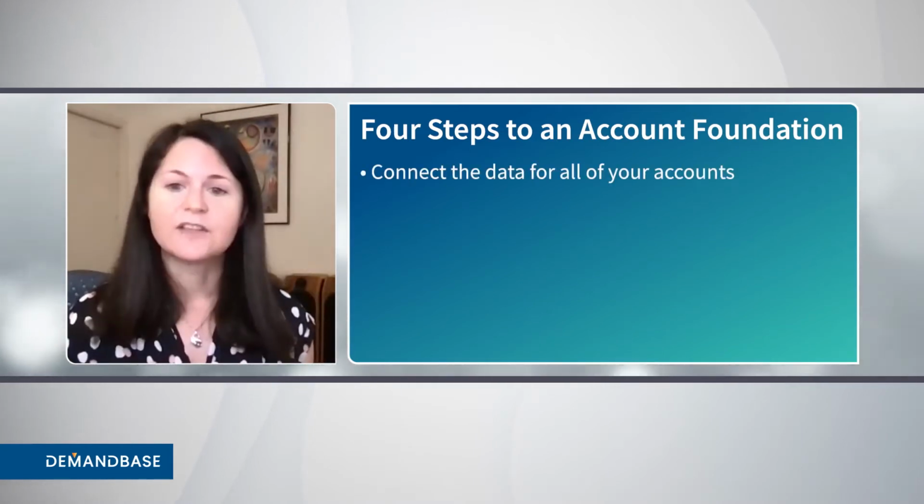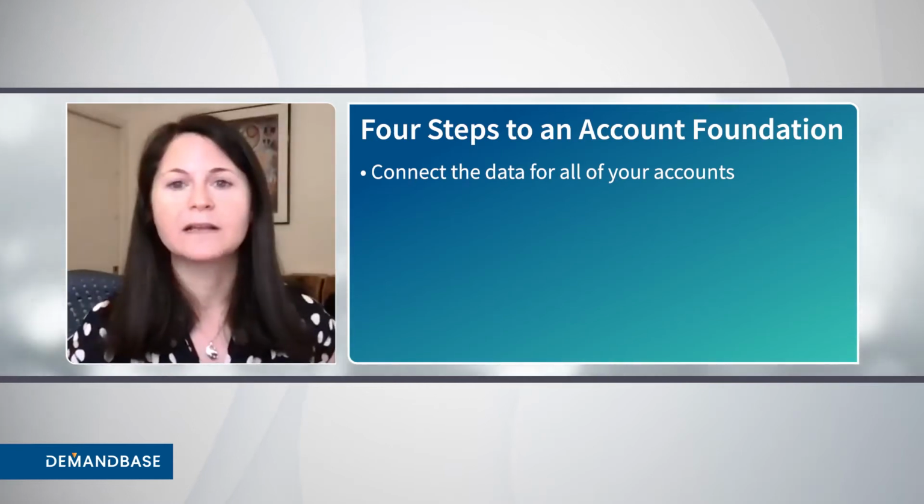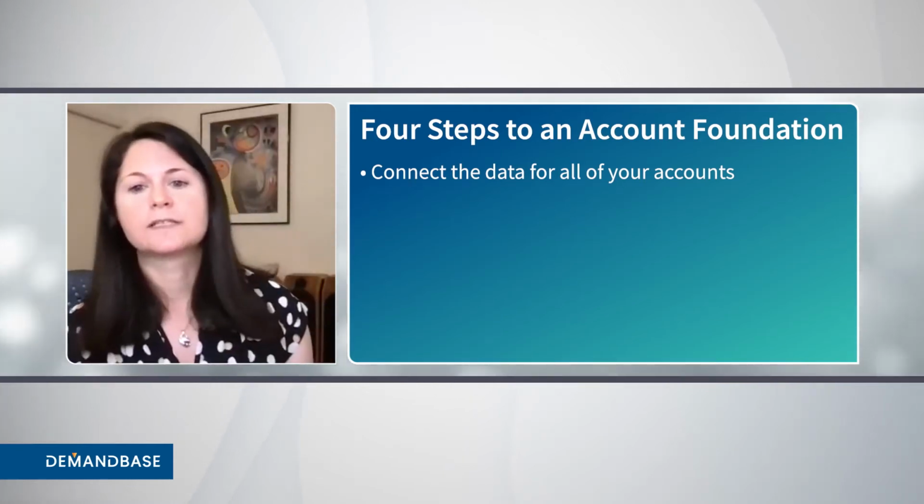So the first step in our 4-step process of connecting data for your account foundation is to connect the data that you have for all your accounts. This is obviously a critical step, but can be potentially prone to errors. So I want to talk about some of the best practices that Asher and Adam have seen around connecting the different data sets and different data points for their accounts. Adam, let's start with you. What are some of the best practices you've seen for the connect step?